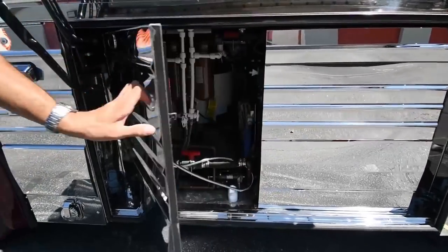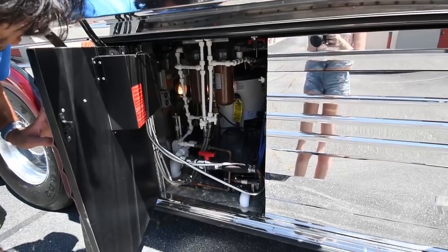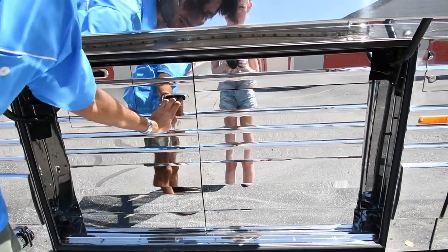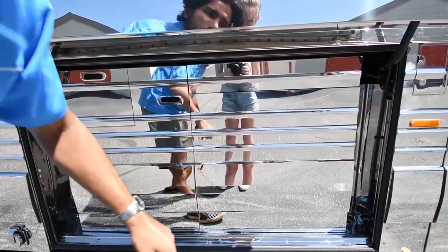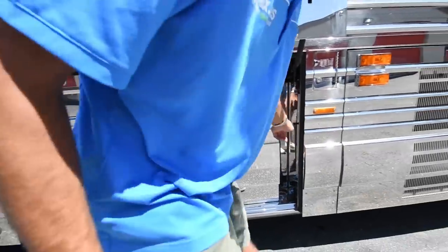And this whole thing opens up. We've got a massive water pump back there. I believe we've got a 20-gallon marine water heater, which is in addition to the Webasto 80,000 BTU system that you have. Okay, I thought that opened for a second. You can open this compartment right here like this.